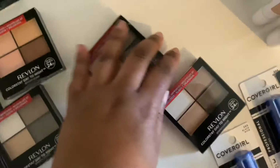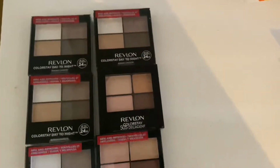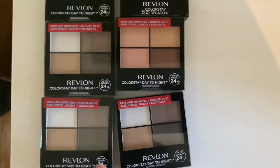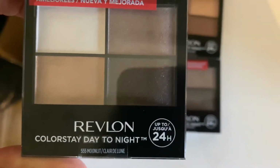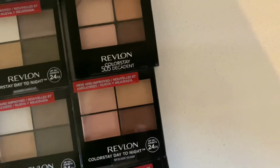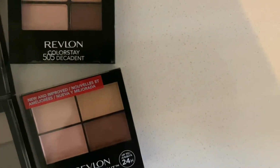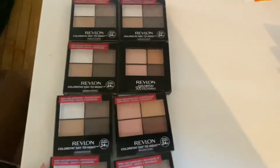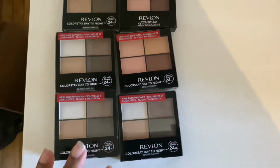Ooh, y'all. These right here. These is a money maker. At my Walmart, these are $1.61. Yes, $1.61. Again, if they do not ring up $1.61, you can price match them to Walmart online. So these are the colors that's $1.61: Moonlit and Decaton. Again, they're $1.61. With that rebate on Ibotta, again, it's a limit of 5 if I'm not mistaken.